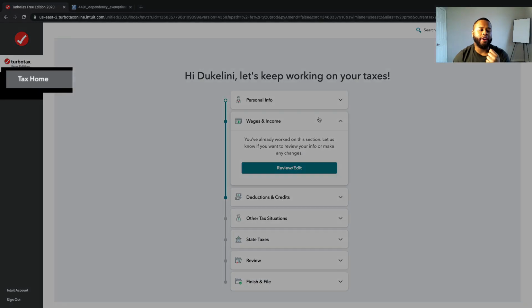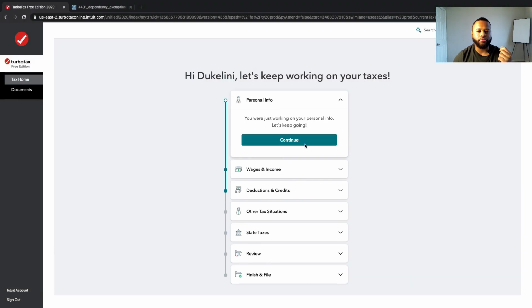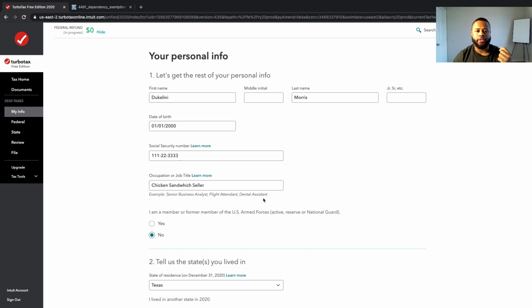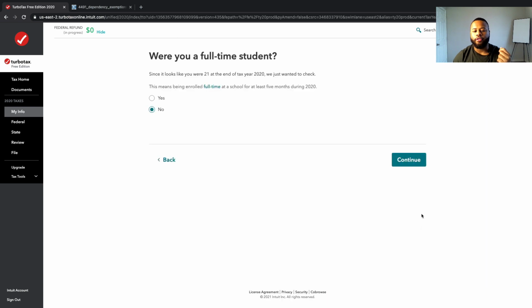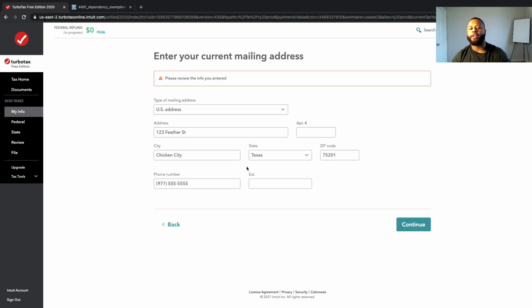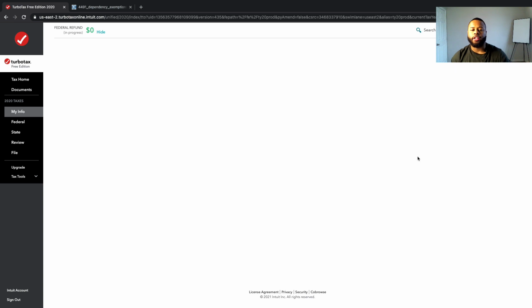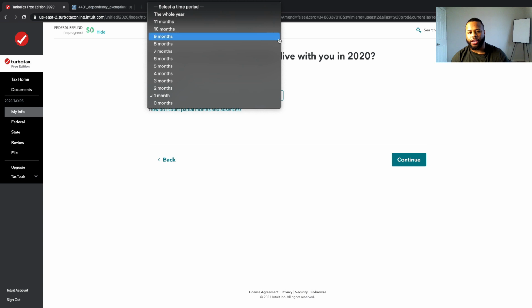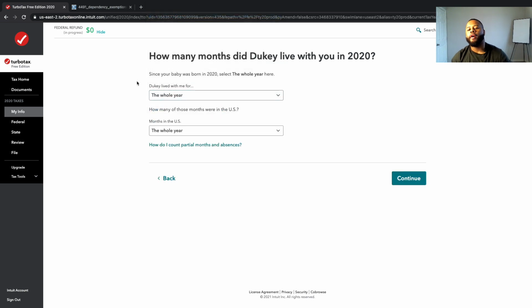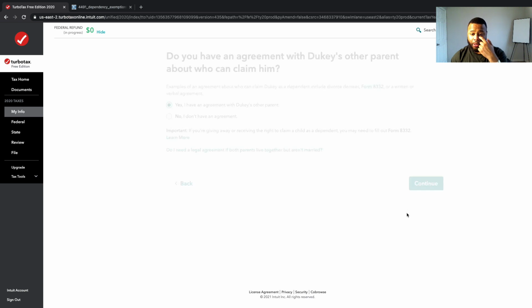So we're gonna go back over here to tax home, personal info, continue. We'll skip through this, go through this, go through this. Okay, oops. We get back to this screen where it says your child and the other dependents. So we're gonna hit edit. Make sure it says my child, continue. And then on this screen, we'll put the whole year. We'll just continue through all of these till we get back to where we were at.